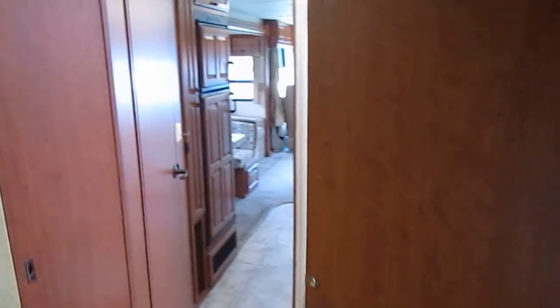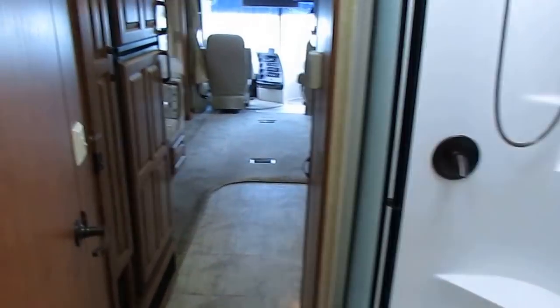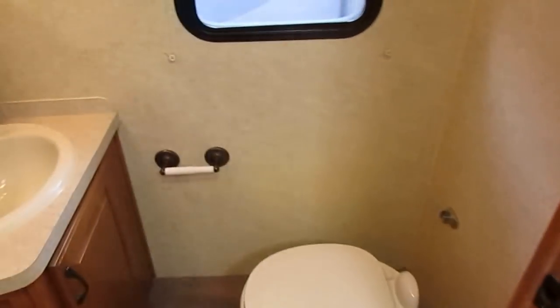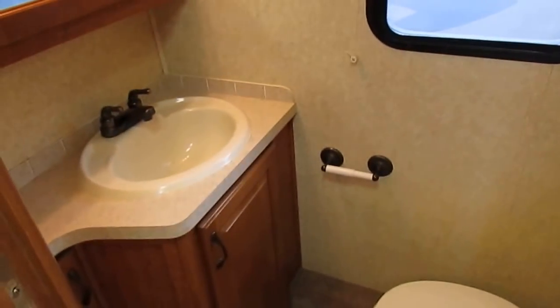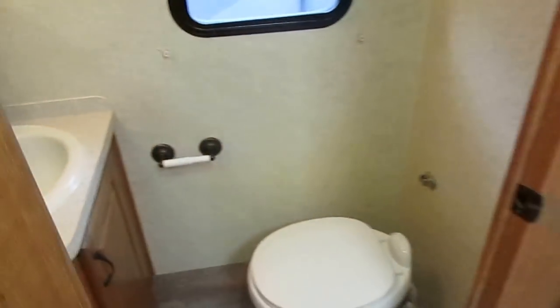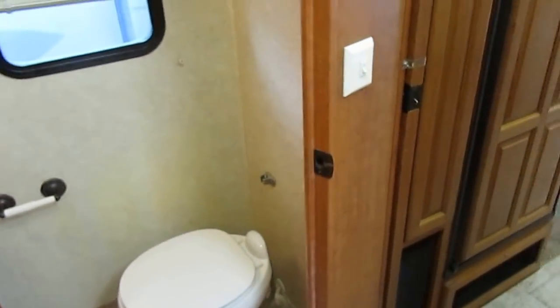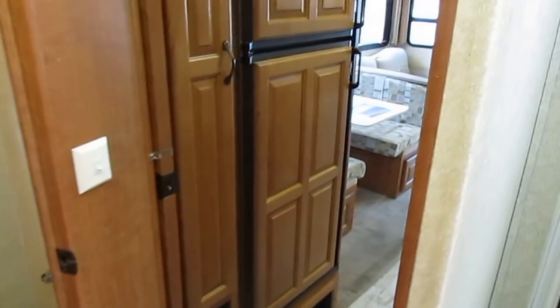We sell almost 600 units a year. We're a high volume dealer. These things don't sit on the market long, especially right now. We've got this monster shortage of Class A diesel motorhomes, folks. Worst I've ever seen in the 20 years I've been in this industry. And that's thanks to the economy and supply and demand. It's short supply, high demand.